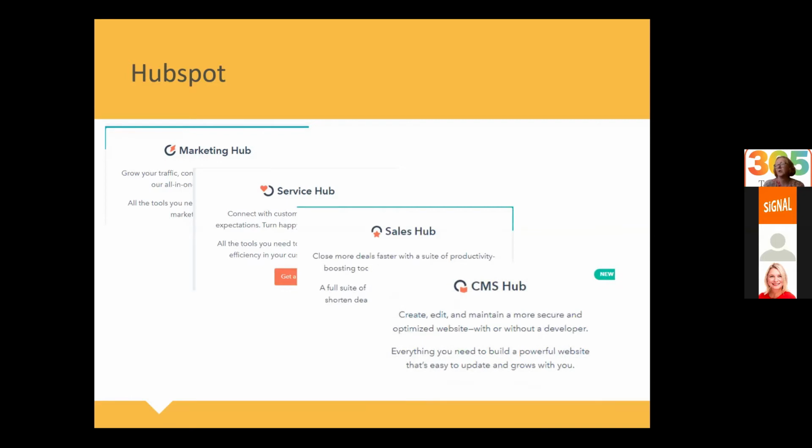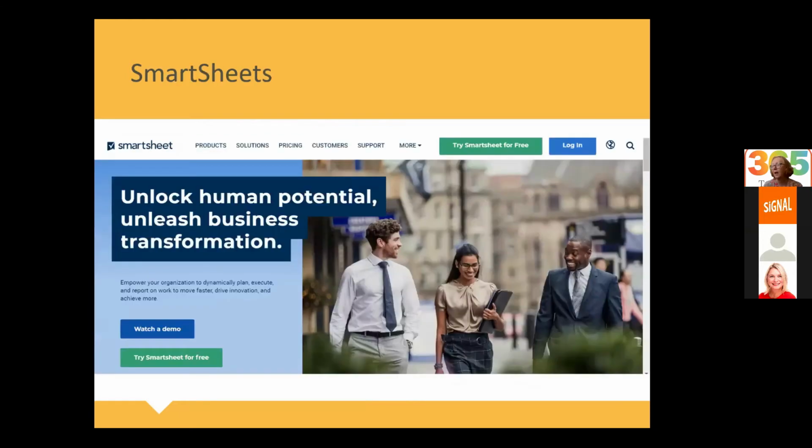So there's all sorts of content management, marketing, working with your customers. So it's a collaboration tool really with your customers. And what I know a lot of companies do use is Smartsheets.